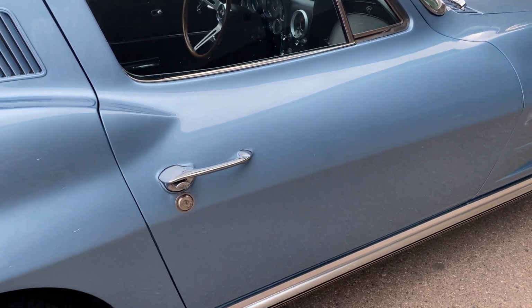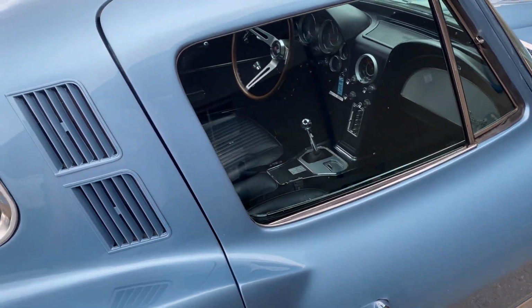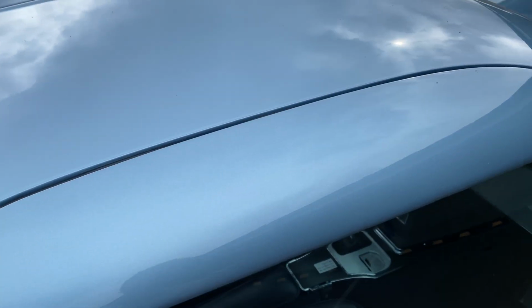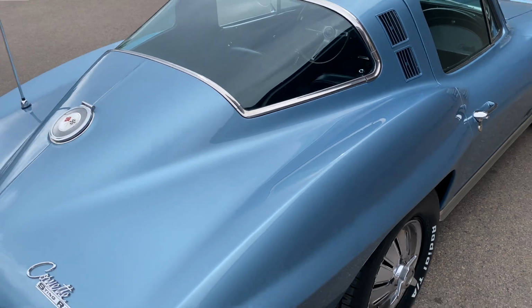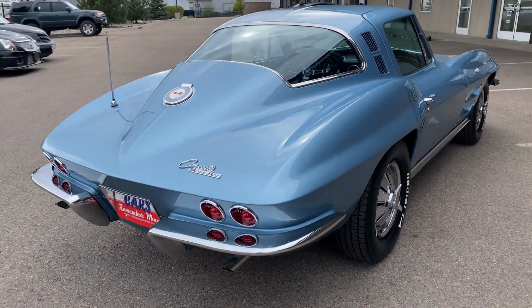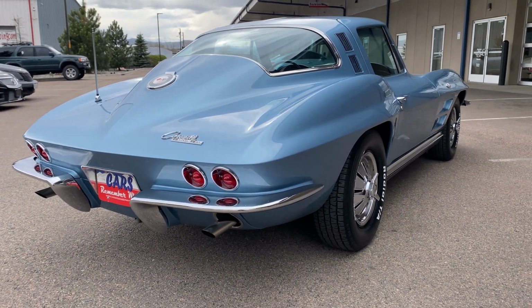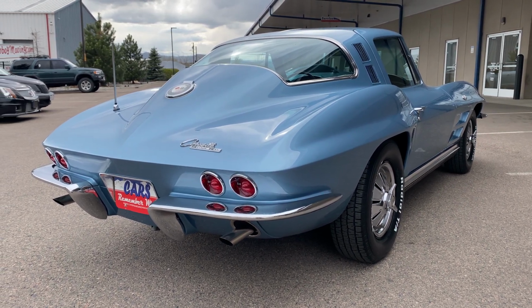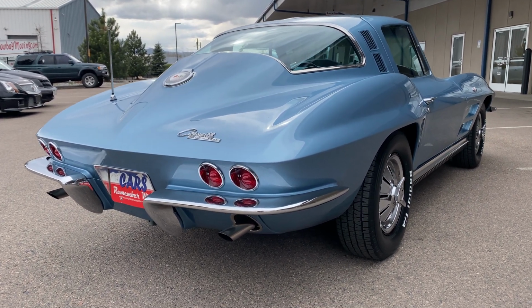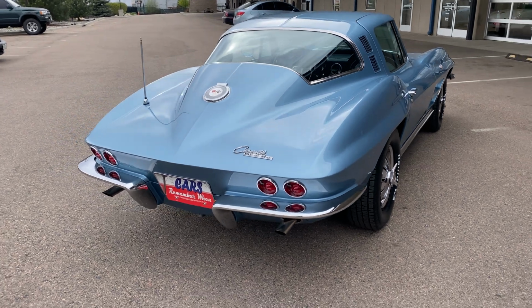Doors open and close really nice, just like you'd expect on a car this well restored. Gaps are really nice all along the top there. Very nice period correct sound.